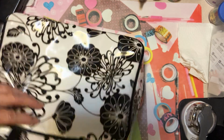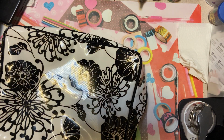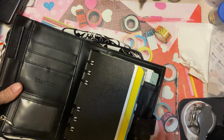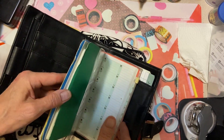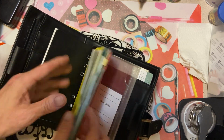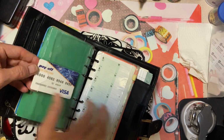And then this planner here was my work planner. I love it. Love it, love it, love it. And let me just see if I cleared out enough stuff in here. It is a day timer. It's super soft. See that? Super soft. And I think I removed pretty much all of the work stuff out of here. Yeah, because I've moved to a whole different system. I use that for a washi card, by the way.